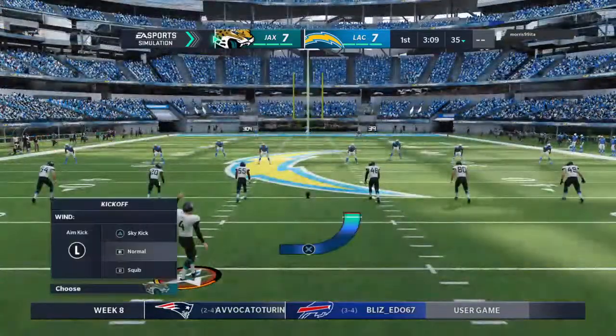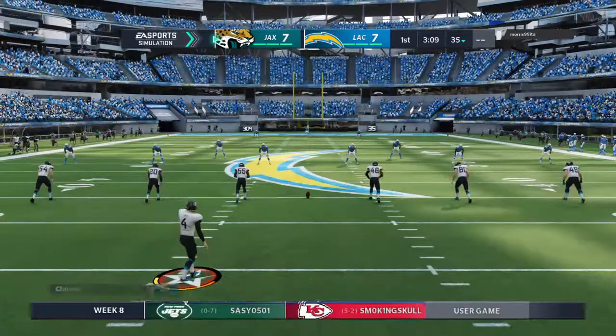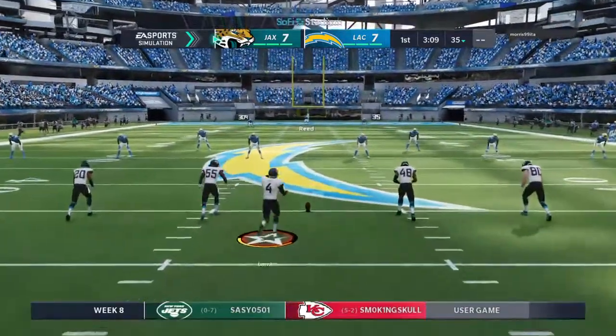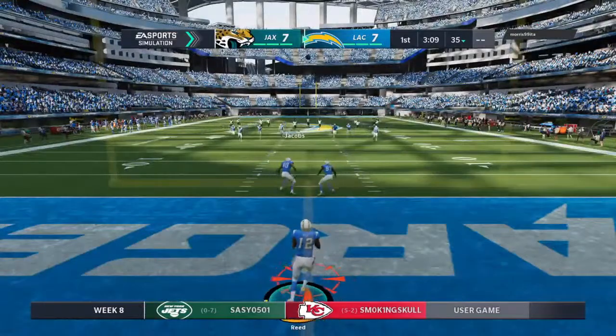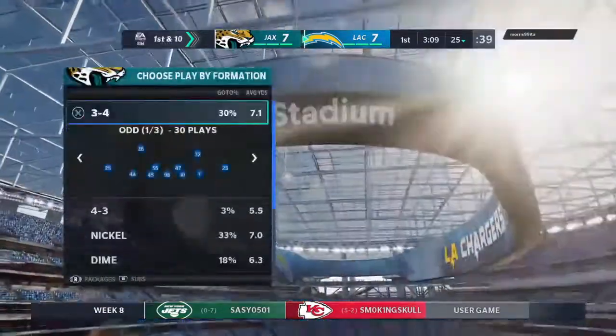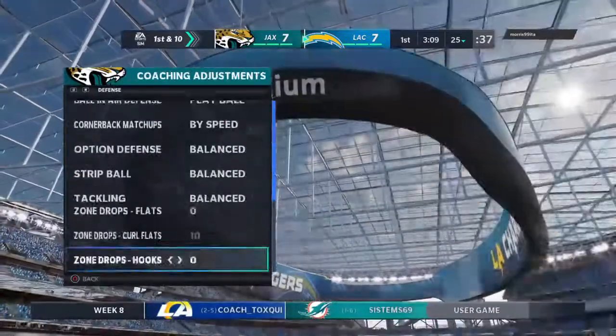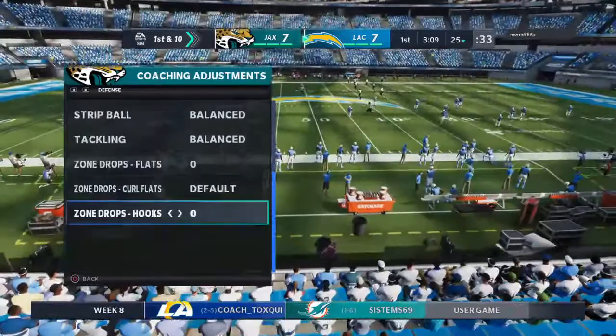Josh Lambo to kick off for Jacksonville. Each team's had it. Each team has scored. 7-7 here as the kick's away. And no return on this one as the fair catch is signaled for and taken. The Chargers take over 1st and 10 at their own 25-yard line.